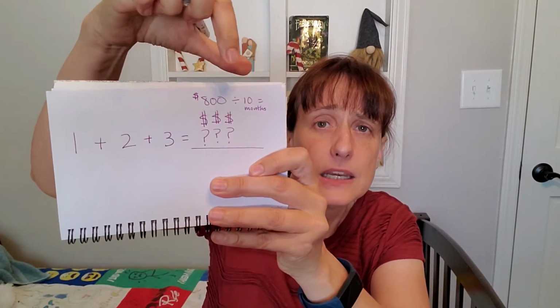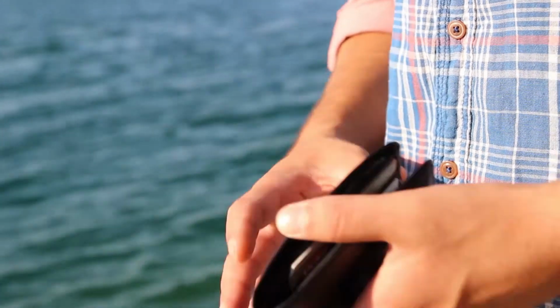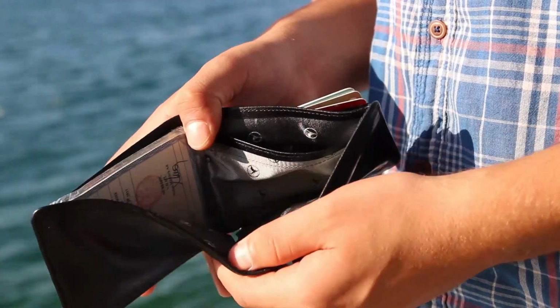$800 is how much we need divided by 10 months. That's 80. That's $80 a month. If you got paid twice a month, then that's $40 out of each paycheck. There is another way of doing this. So let's say that it's closer and you can't save $80 a month or $40 a paycheck.